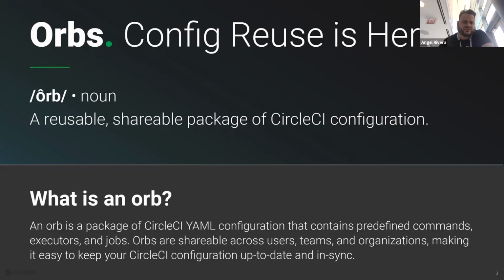All right, sounds great. Yeah, so for those of you that don't know, I'll just go over CircleCI real quick. We're a continuous integration, continuous delivery platform that enables developers to build, test, and deploy their code using automation. Nothing new there. But what we're talking about today is Orbs.